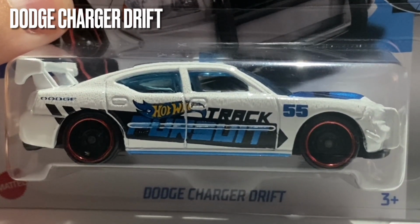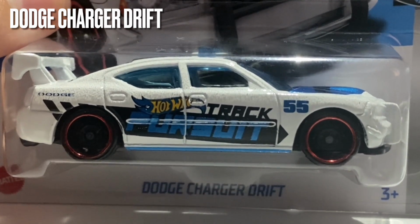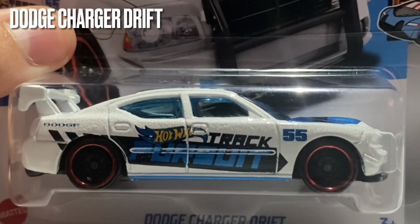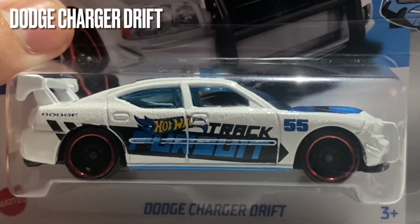It is not a carryover. Super happy to have this. Again, I wasn't expecting to see this case so early on in this year. I know you guys in America are just getting N case, and we've just finished N case. Really happy to have found this car. I wasn't initially going to get it, but I saw it in store and I really did like it. So there you go. Really cool car.